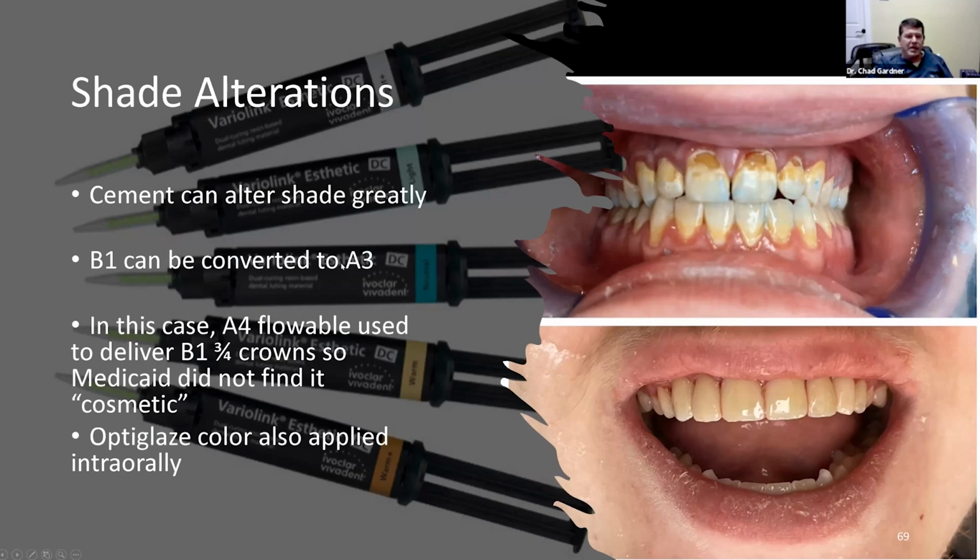B1 can easily be converted to A3. We use A4 flowable to deliver these. We took these B1 3/4 crowns, and so that Medicaid didn't say that it was cosmetic. We have rules that say if it increases the shade value too many shades or whatever, then it's considered cosmetic. Obviously, from the photos, it was restorative, but still, I didn't want to get in trouble, so I followed the rules. And the OptiGlaze color, you can apply it intraorally, extraorally, whatever.